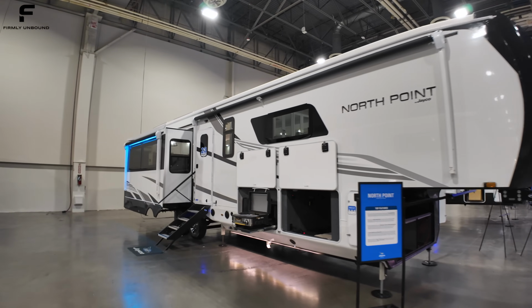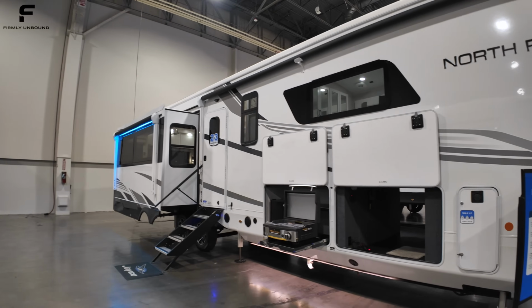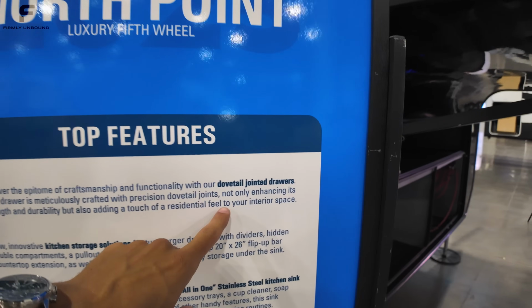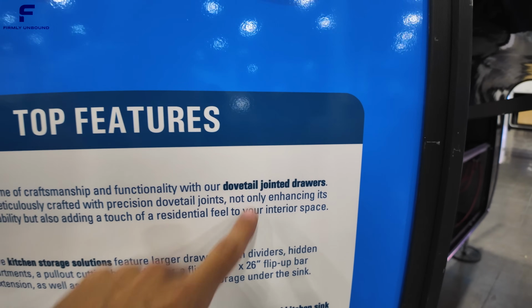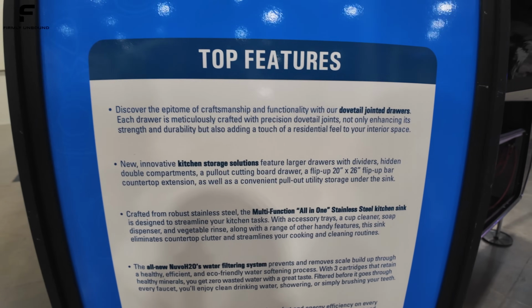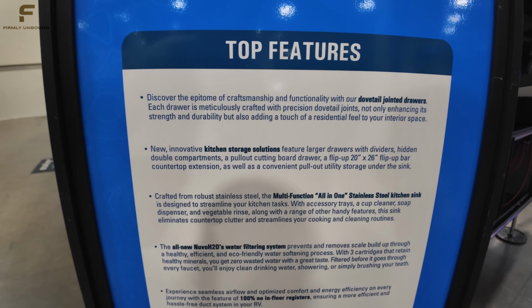So that was really cool there. In addition to that, they did some other changes. We're gonna see this as we go inside, but they did now solid wood construction with dovetail jointed drawers. Really glad to see that. That is gonna put them ahead of a lot of other fifth wheel RVs that may still not be doing that in the full profile segment.